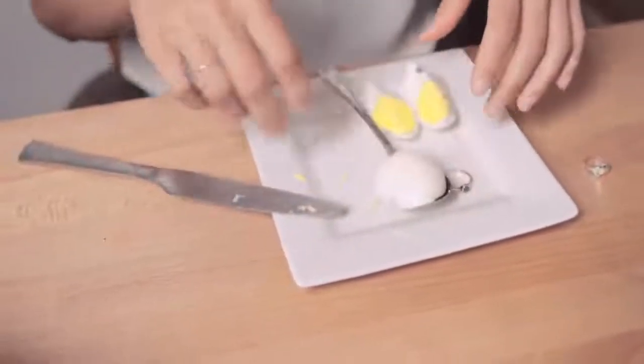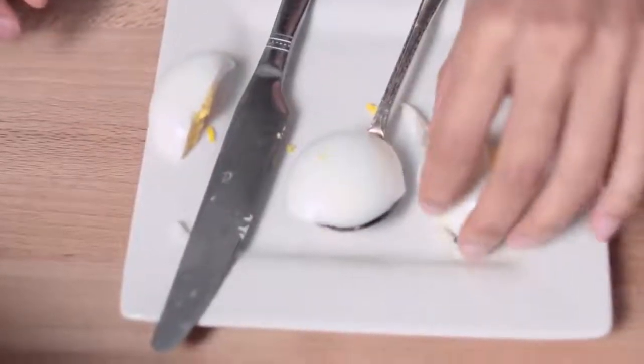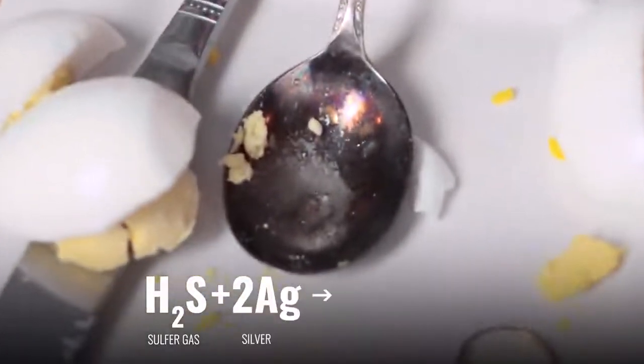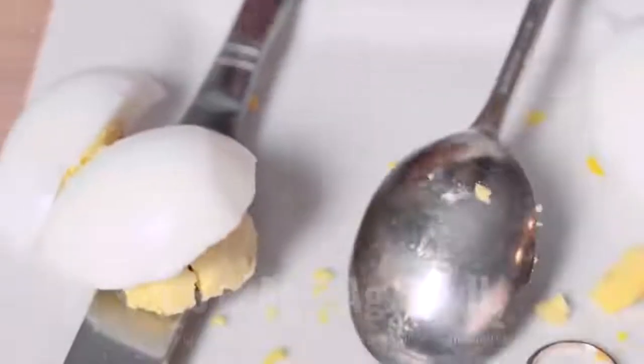Smush that in. Got nothing. We've got nothing. So what we have is a really fast reaction between the sulfur in the egg and the silver, and it creates a new thin layer on the spoon of silver sulfide.